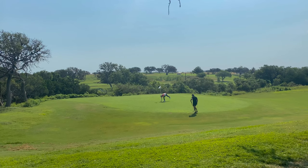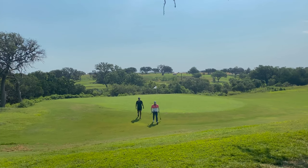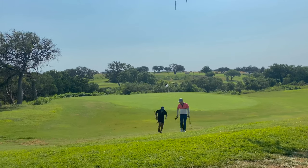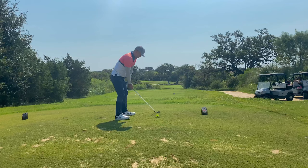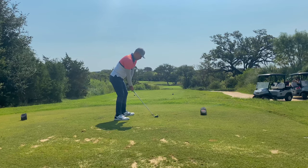Putts like this always feel good, getting up and down for par after getting out of position off the drive. But it just goes to show, you're never done. Get back in a position and par's still there. You just never know, right? So I was glad I was able to stay focused and finish the hole.